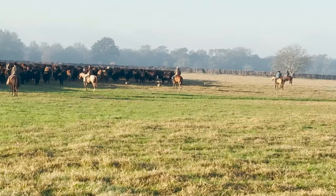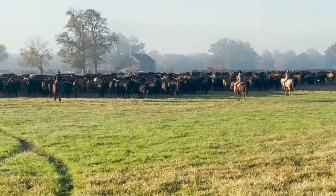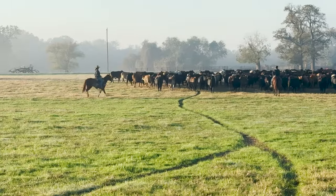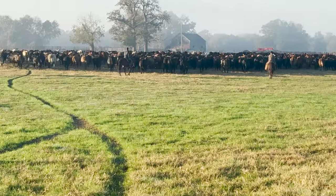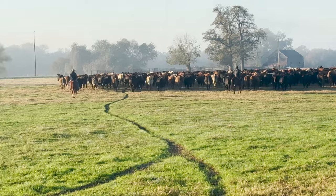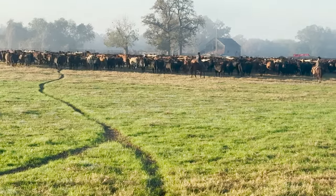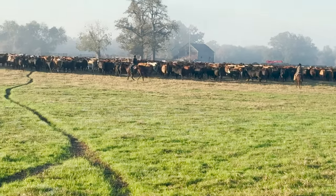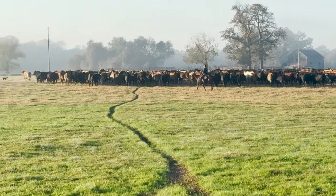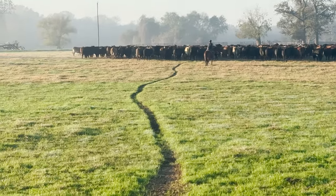You don't see a lot of running the cattle and roping them and doing all that. Sometimes that's necessary. But the key here is to get them in a group, get them baited up. These cattle got some Brahma blood in them, so they really respond well to dogs. And go just as easy as you can so you don't get in a wreck and have cattle going everywhere.